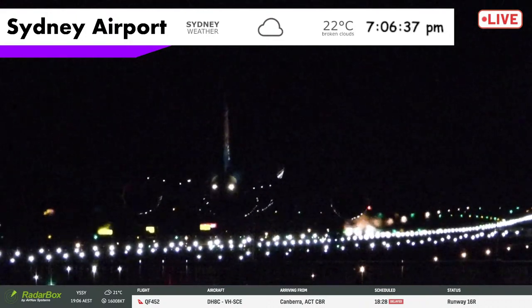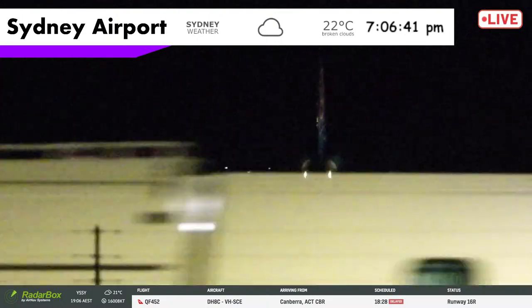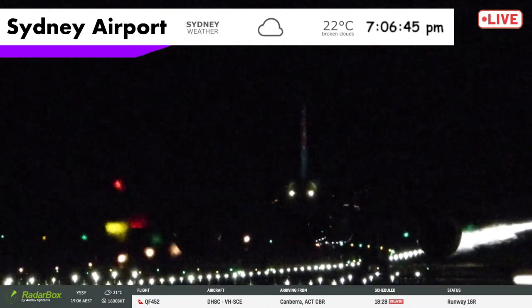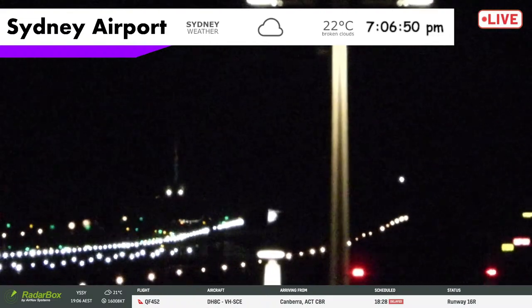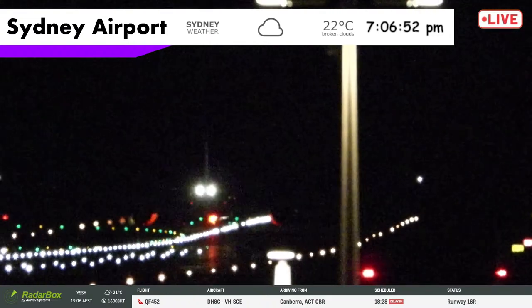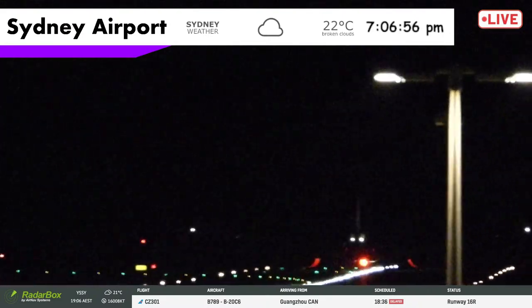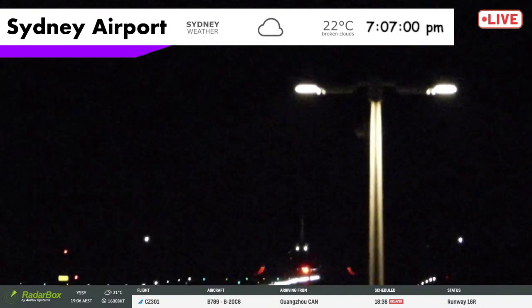As we concluded in the last stream, we reckon this is the best looking livery of any Chinese airline. And a nice little blast from it as well, just to top it off.